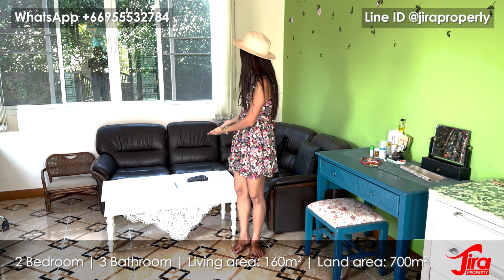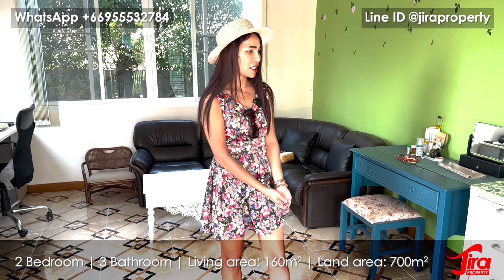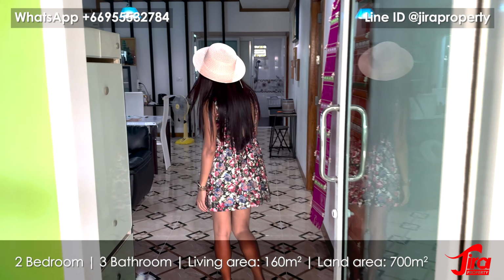The first room is the living room. Here, sofa and television. This house is sold fully furnished, including all furniture, except some personal stuff that will be removed. And let's move to the next room here.